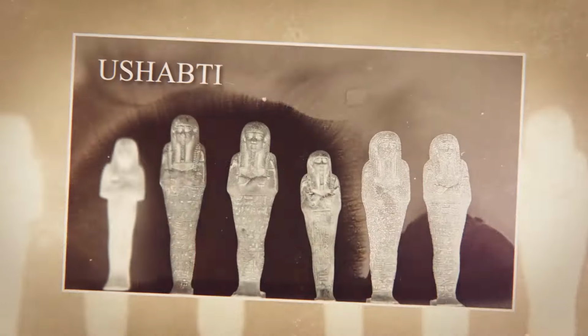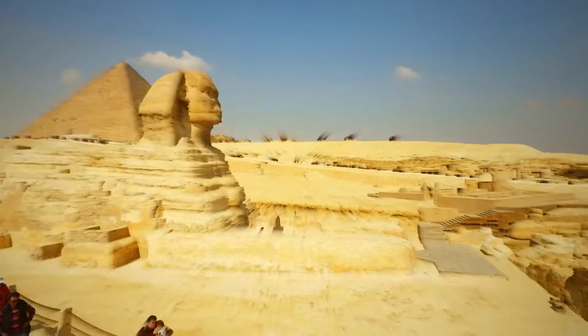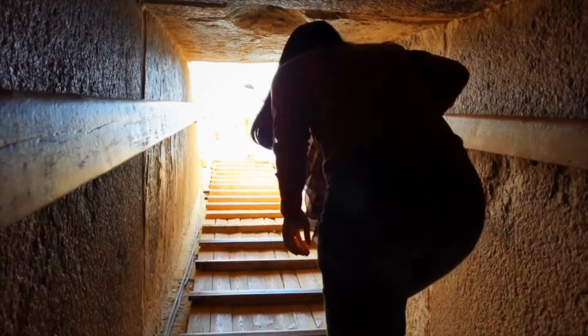Loads of pyramids also contain small model figurines called ushabti. These represented attendants. They believed they would come to life to serve the pharaohs in the afterlife. But it's amazing that all this stuff actually fit inside. There isn't actually a huge amount of space inside the structures. It's mostly just rock.